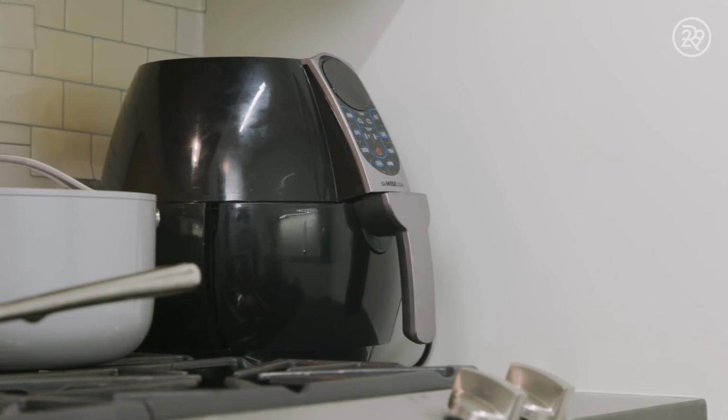Pro tip, if you get takeout like McDonald's or something, put it in the air fryer for like 2 minutes and it'll taste exactly like you just got it off the stove.